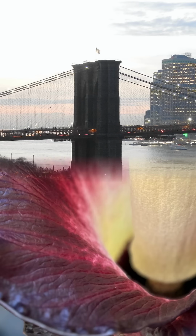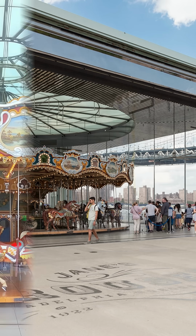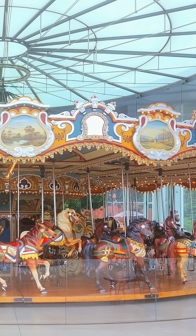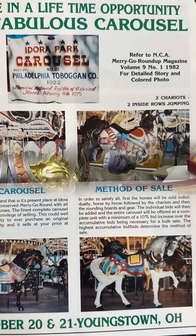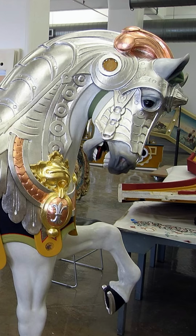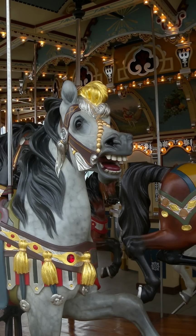In Dumbo, Brooklyn, at the edge of the East River beneath the Brooklyn Bridge, there is a glass pavilion housing a carousel built in 1922. Jane's Carousel spent its early decades in Youngstown, Ohio, until its park closed in 1984 and the horses went to auction, individual figures fetching up to $35,000 each. Then came the announcement that the entire carousel had been kept intact and sold as one lot.